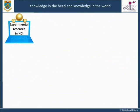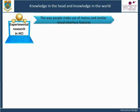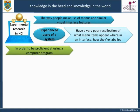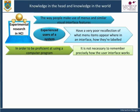Experimental research in HCI suggests this is precisely the way people make use of menus and similar visual interface features. Even experienced users of a system have a very poor recollection of what menu items appear where in an interface, how they're labeled, and so on. What this means is that, in order to be proficient at using a computer program, it is not necessary to remember precisely how the user interface works.